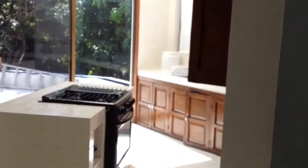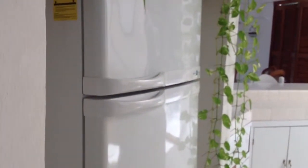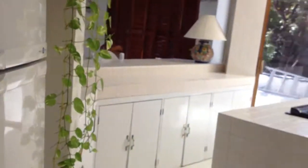And the big kitchen again. This is technically listed by my agent, Deborah Foster, so I'll have to ask Deborah, what was the other piece of furniture in addition to that dining room table and chairs that's not supposed to be included?